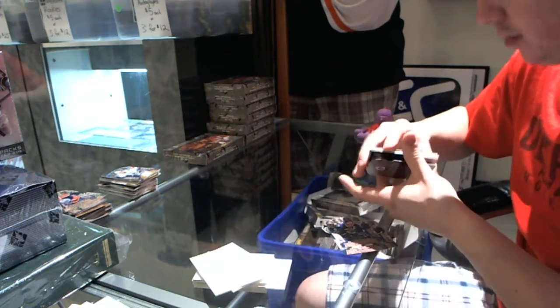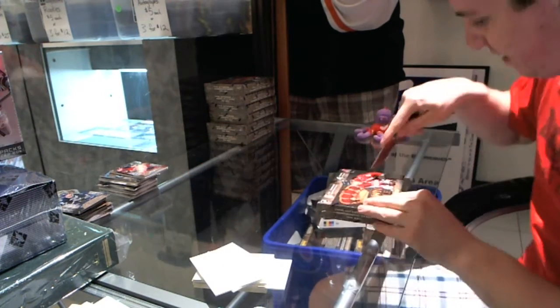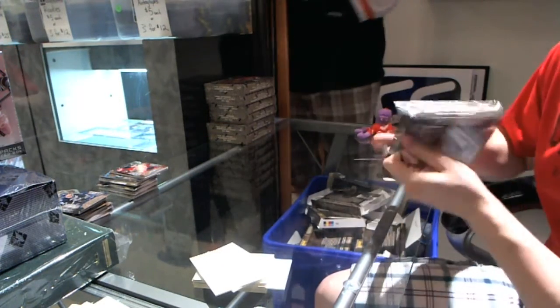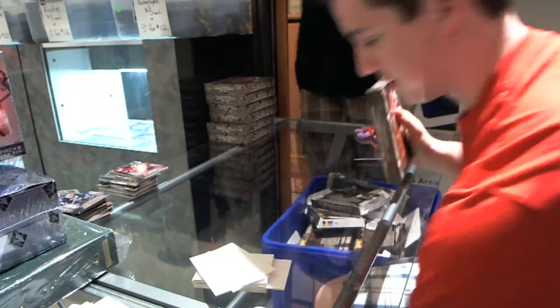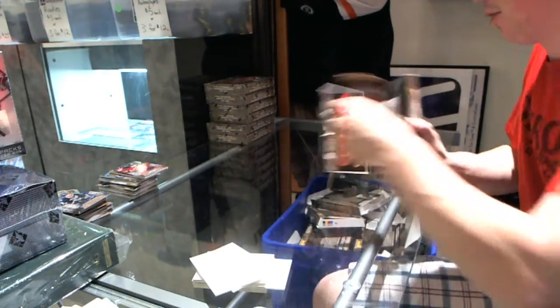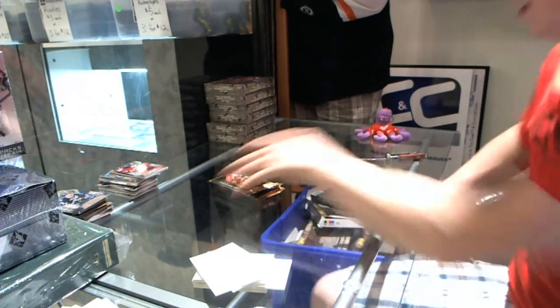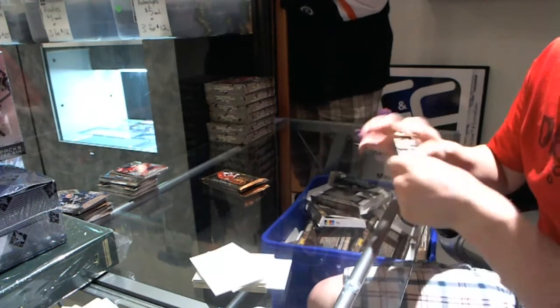What the hell did they consider the box hit there? I don't know. Save me. 62. This doesn't have something huge in it. You pretty much just can open this silhouette, doesn't matter who it is, and win. Yeah. Number winning.